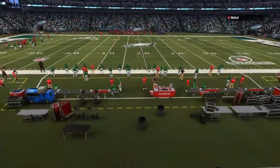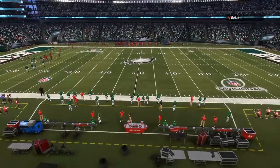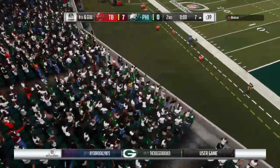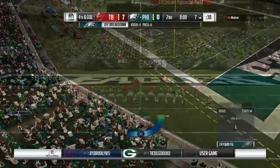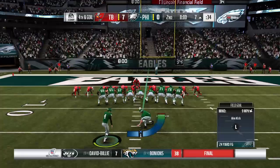Back live with Charles Davis. I'm Brandon Gaudin. It's the Eagles with the ball here to begin quarter number 2. They are, however, facing a 4th down situation. And the first play will be a field goal try. From the left hash, should be a fairly easy one here.